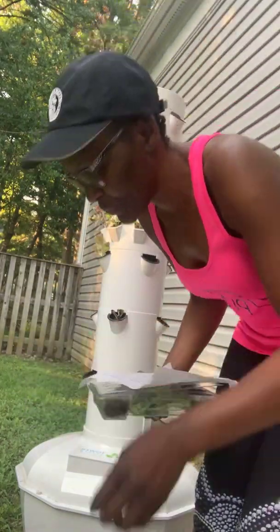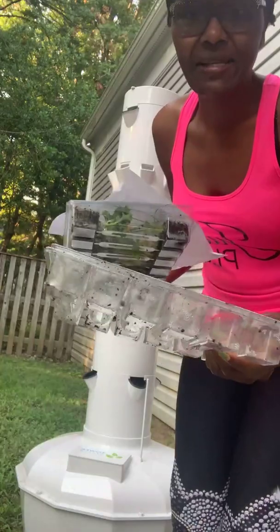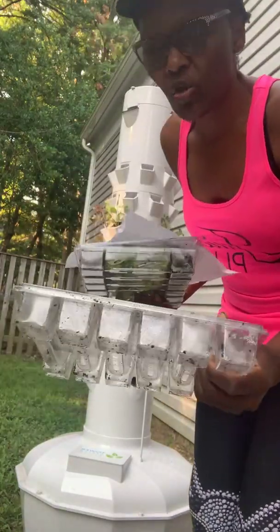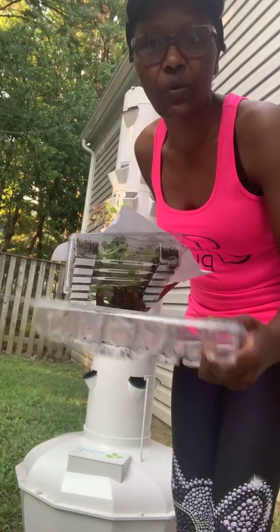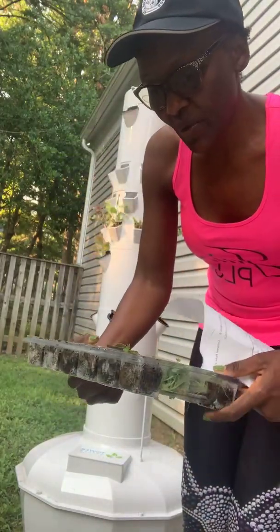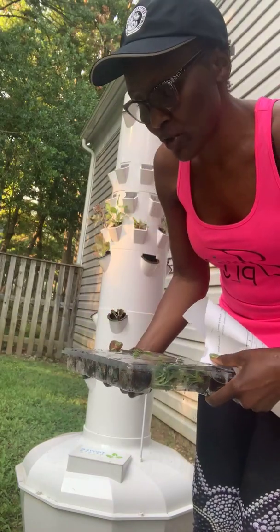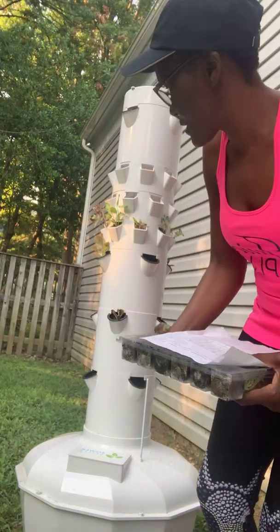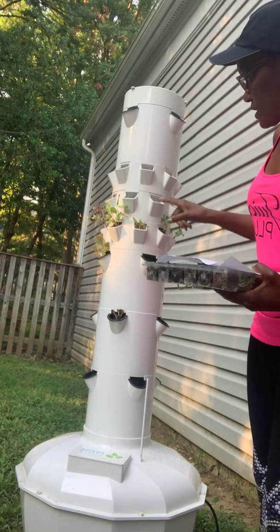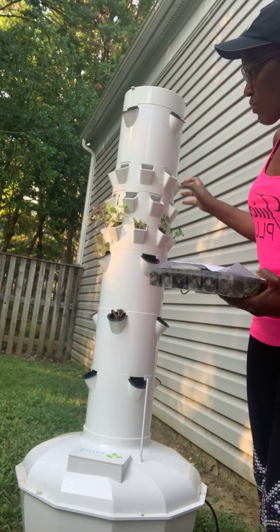So they come in dozens. This is a case of 12. I already put these ones up. So I had microgreens and some regular ones in here. And now I have my other ones in here, another dozen to put up. So that'll be 24, right? 24. But I will still have 16 left. This is a row of 8 and a row of 8.